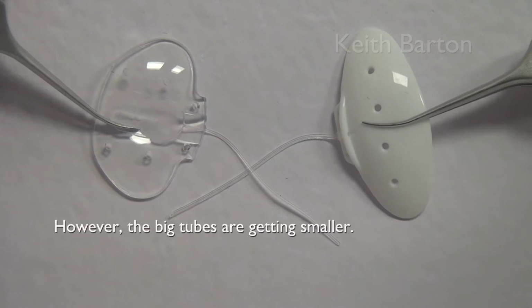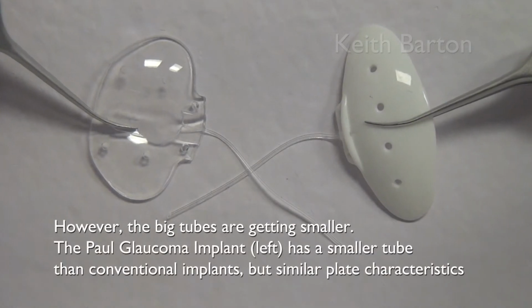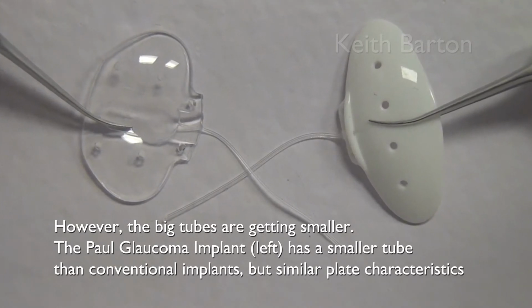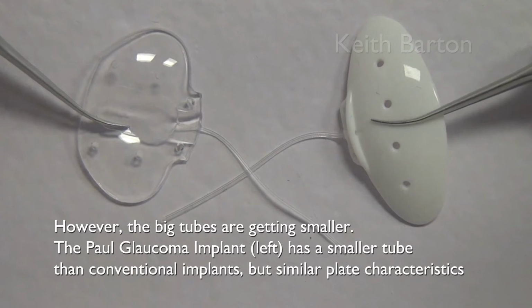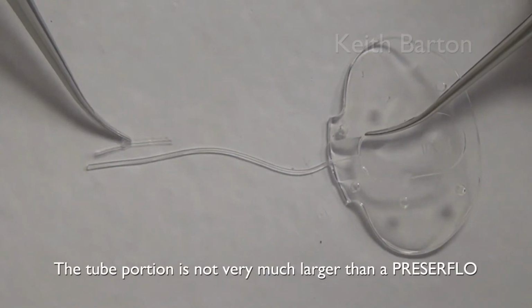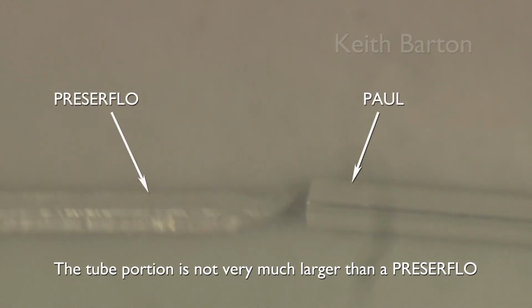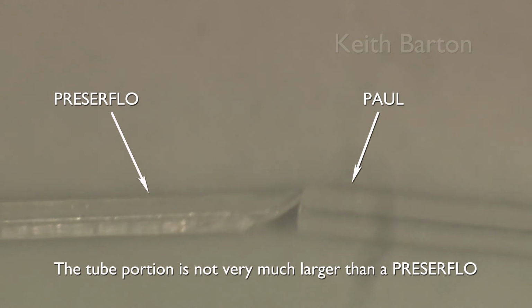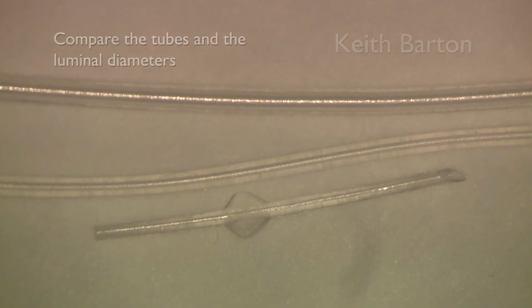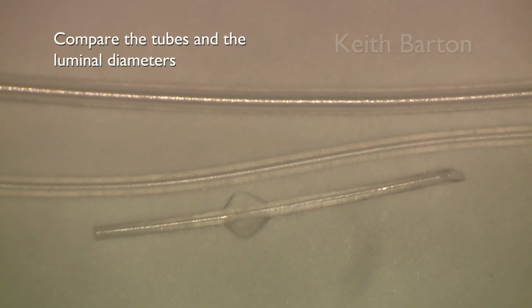However, the big tubes are also getting smaller. The Paul glaucoma implant on the left has a smaller tube than conventional implants, although it has similar plate characteristics. The tube portion is not very much larger than a PreserFlow. Compare the tubes in luminal diameters here. The Baerveldt is the one on the top.